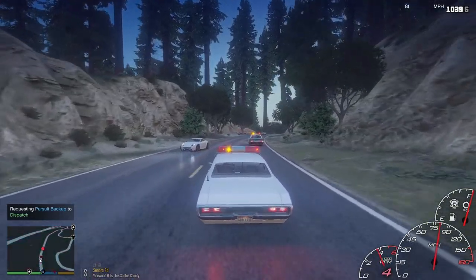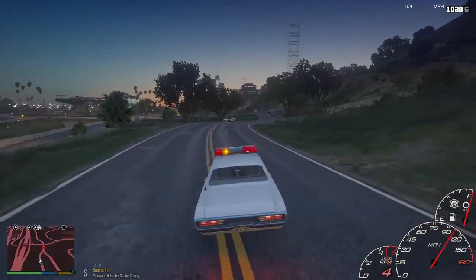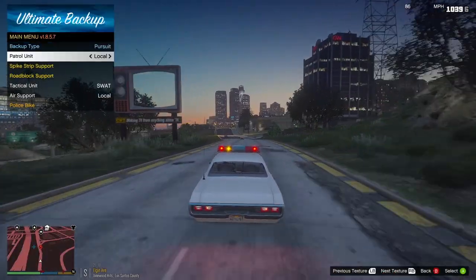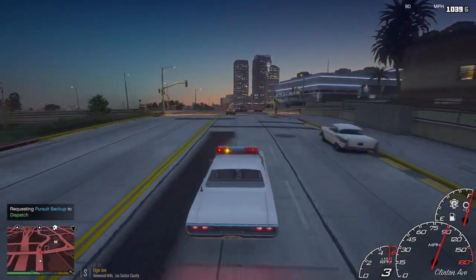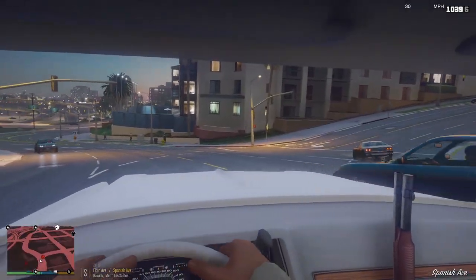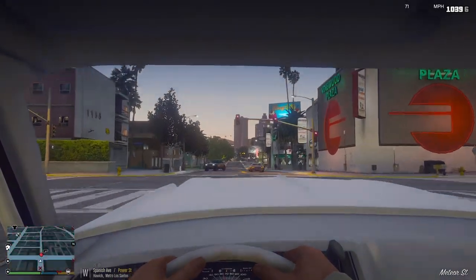Oh. Better move. Hate this intersection. We'll be entering Vinewood. Let's get LSPD in here. Almost hit that car. Spanish Ave, heading west.